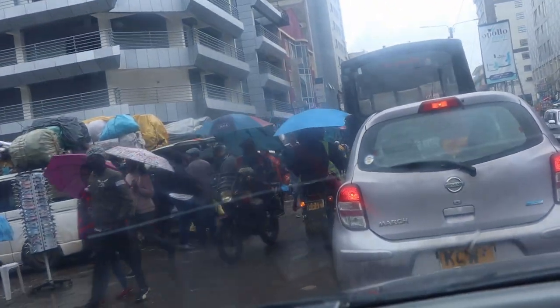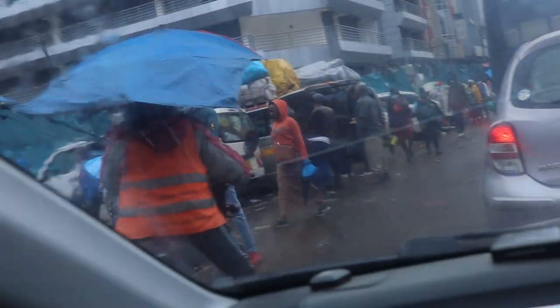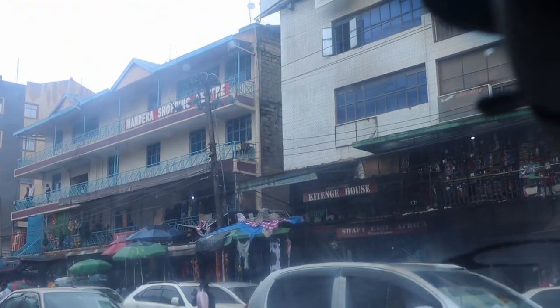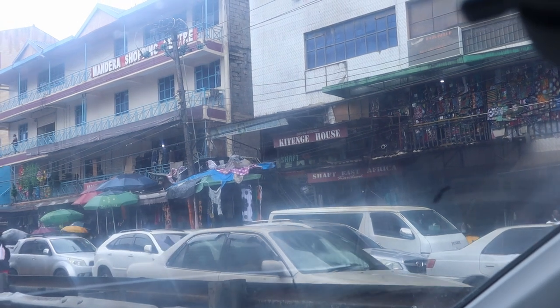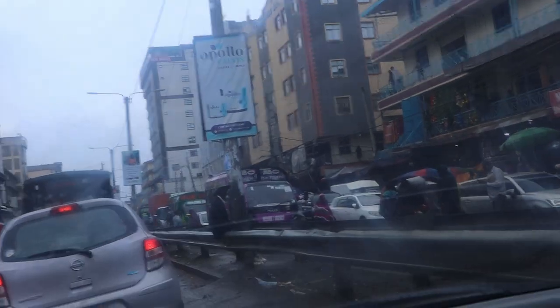These are motorbikes. I think the riders are waiting for customers to come. They carry them. This is a new mall. I've never seen it before. This is a new building, or is it renovated? It's just a very new building. I've not noticed it before. It looks so cute. Then there's Mandara Shopping Mall. At Mandara Shopping Mall, you also come for carpets. There are also tailors there that make clothes in Mandara. And it's a good day in that there are not so many people on the streets.